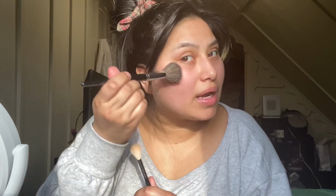You literally can put on highlight with a brush like this, but that's gonna give you kind of all over, and it's not gonna concentrate the glow in one spot. Okay, so I really like this. It's amazing. Now, this one is a very interesting brush.